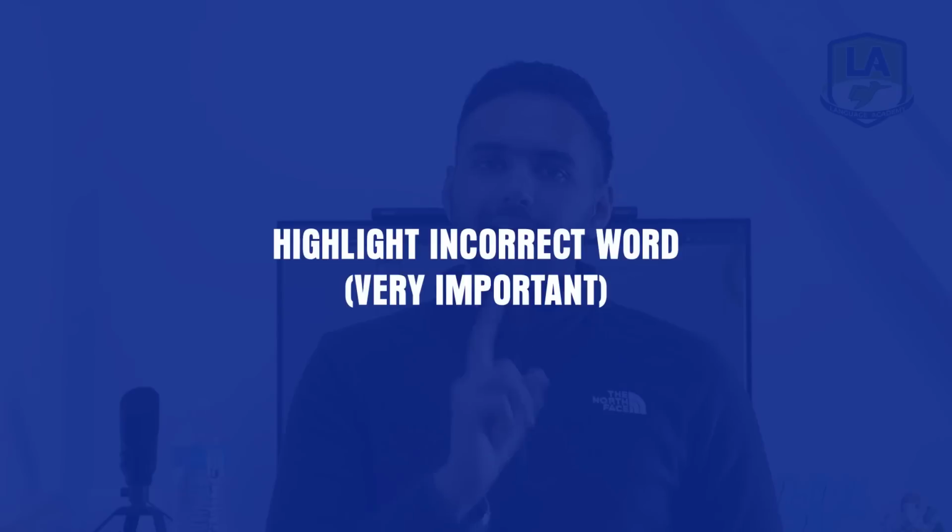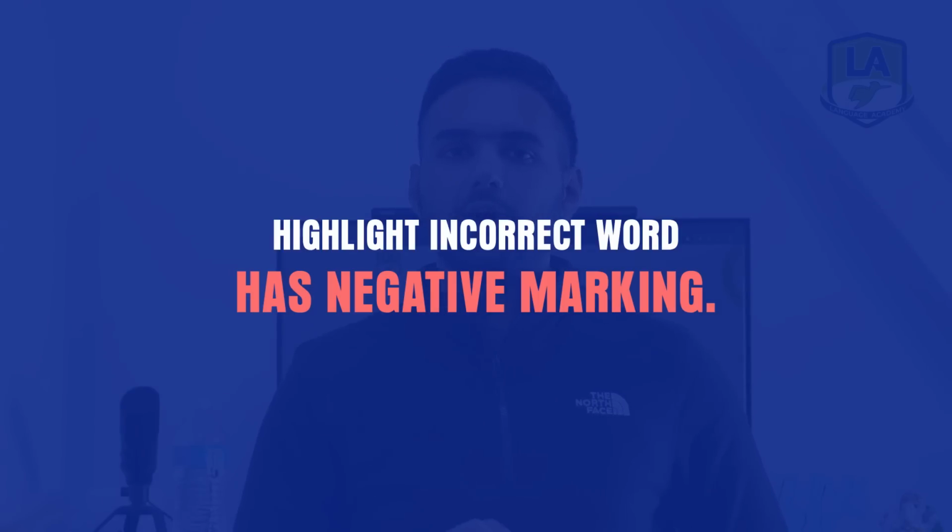Next, highlight incorrect words, very important. You will have a passage on your screen. The audio will be played for the same passage. A few words in the audio will be different as compared to what is on the screen. You have to select those words. Be very careful. You have negative marking over here.